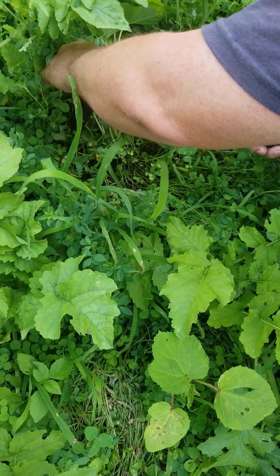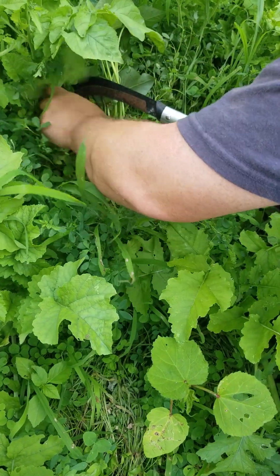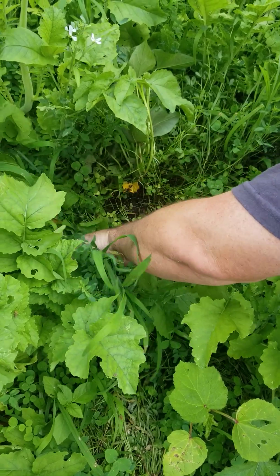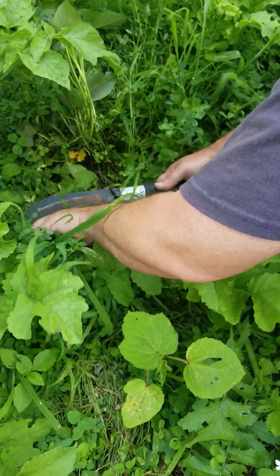All right. Now all I gotta do is make sure I don't cut the vine. We're gonna grab a big handful of stuff. Cut. I would offer to help, but that knife is really sharp.